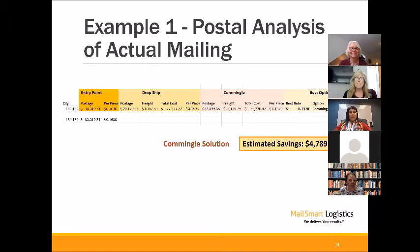In this example, there are 164 pieces, and we're going to go through every method. Entry point. The postage cost would be 0.163. Drop shipping would be $14.95. Commingling would be 1370. So in this particular instance, commingling is absolutely the best solution for postage savings, and you would save almost $4,800 on this particular mailing.